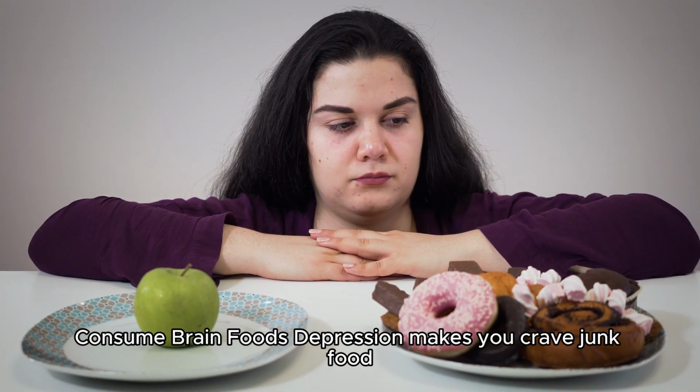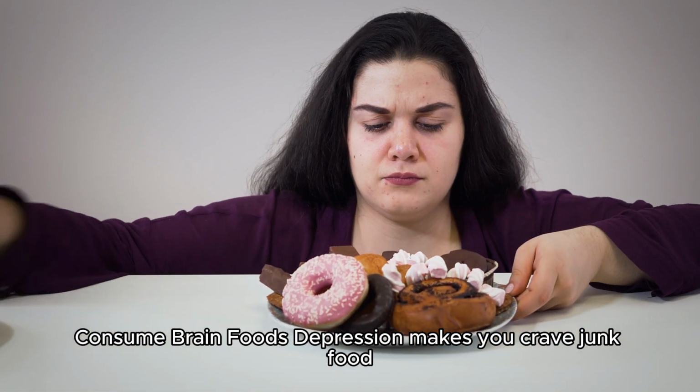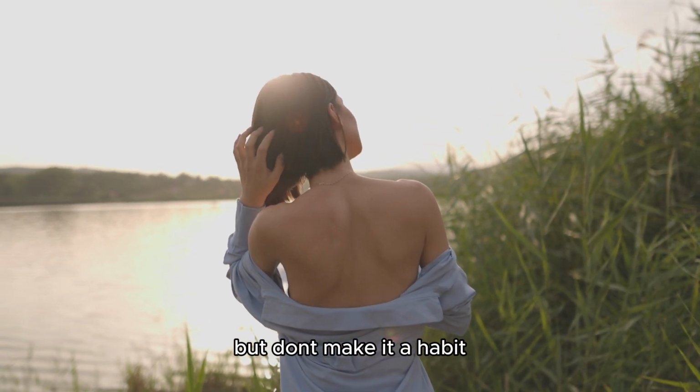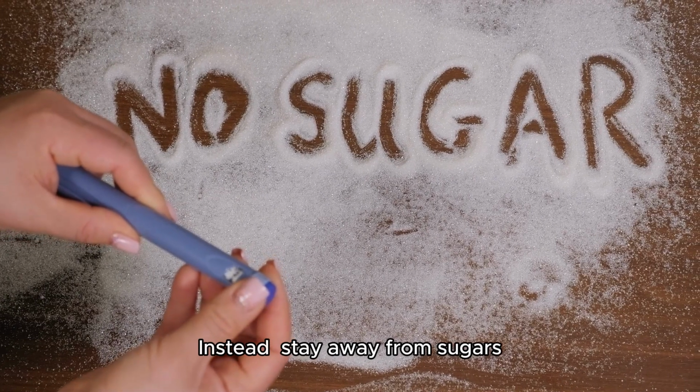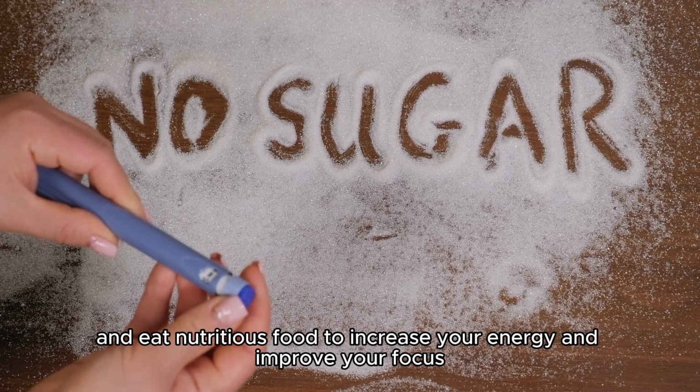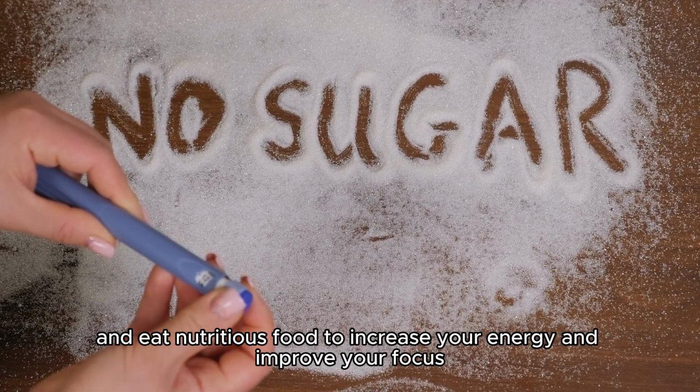8. Consume brain foods. Depression makes you crave junk food. It's okay to treat yourself occasionally, but don't make it a habit. Instead, stay away from sugars, stay hydrated, and eat nutritious food to increase your energy and improve your focus.